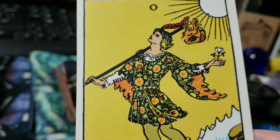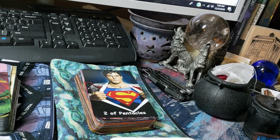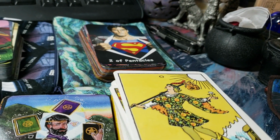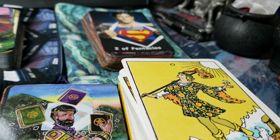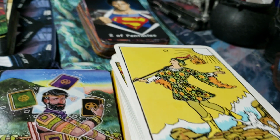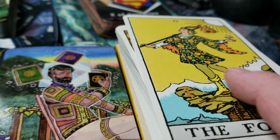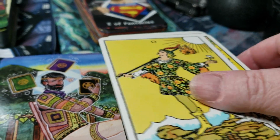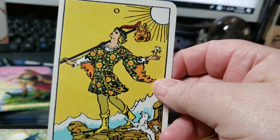I'm going to call this year the year of the RWS. I have probably about 15, 16 decks that I just collected this year alone. And I'm probably going to find the elusive copyright-free RWS.